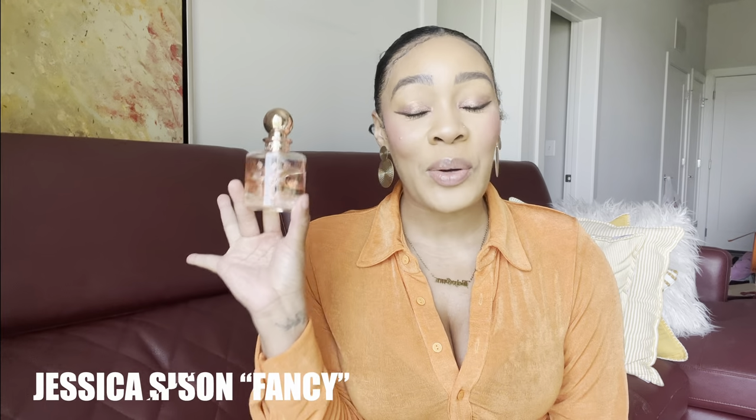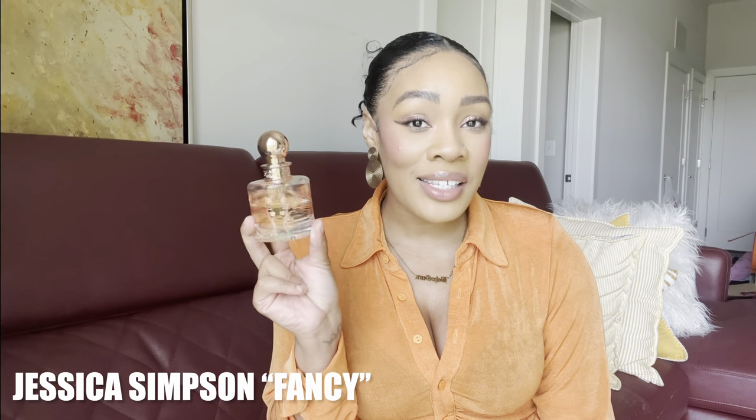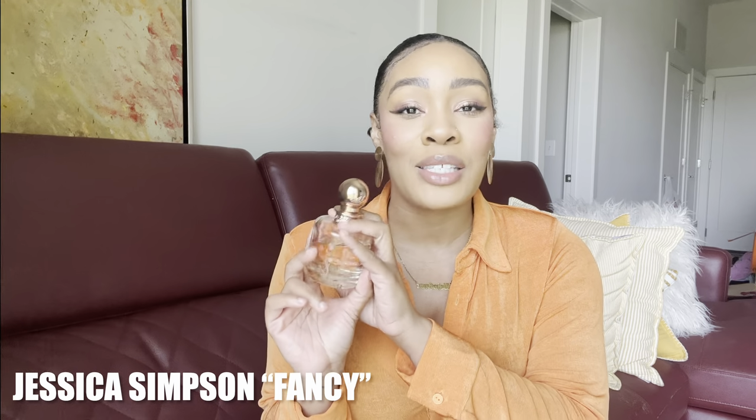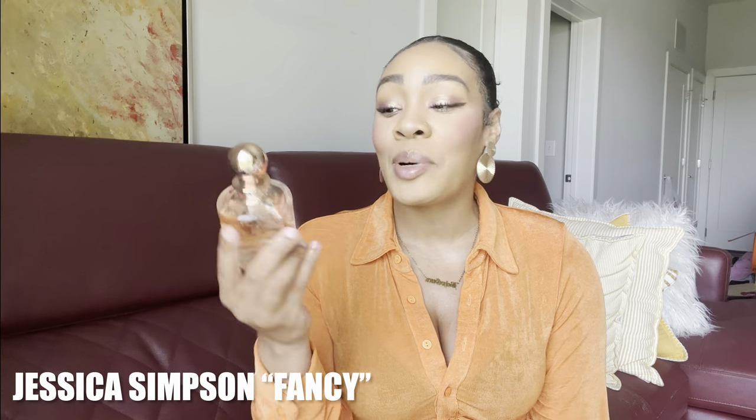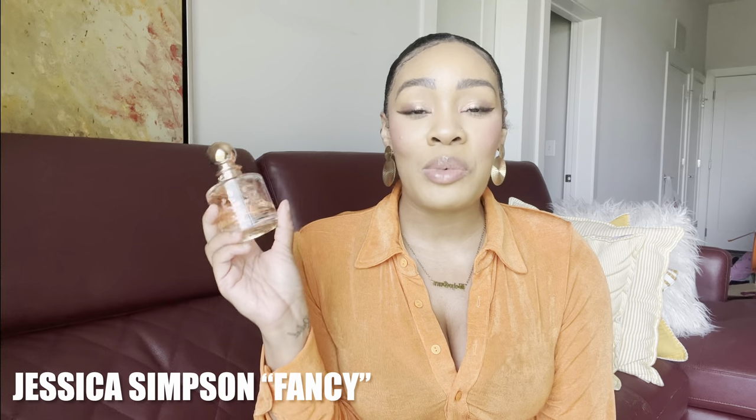The next one is going to be Jessica Simpson Fancy. This is a classic. This is probably a scent a lot of us wore when we were a lot younger, but I just love this, y'all. Like, to me, it still smells amazing. If you are a gourmand lover, I feel like it has such a beautiful blend of this creamy floral, but the apricot, the caramel just warms this fragrance up and makes it smell juicy. You smell like a fruity baked good.